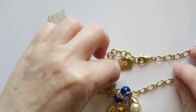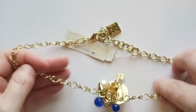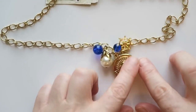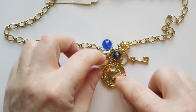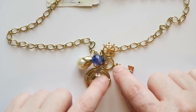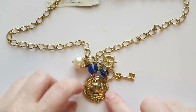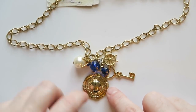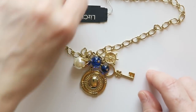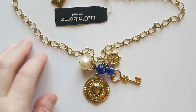So we've got this one. Look at that bonus hair. Holy moly. This one is cool. It's got a nautical theme. We've got the life hoop thing. The life hoop? Right? That sounds like Life Alert. It's got a key, the steering wheel. What do you call it? Life preserver. There it is. Okay, so another one of these Liz Claiborne. I know for a while there nautical stuff was big, but I don't know if it still is anymore. But hey, everybody's got their thing, right?